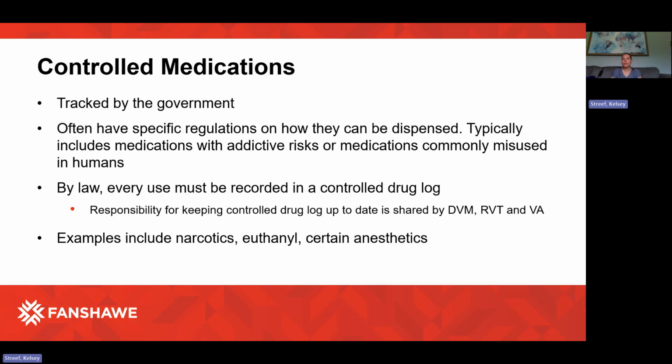The responsibility for keeping the controlled drug log up to date belongs to all of the DVM, RBT, and VA. We are all a team and responsible for it. It's a requirement under the accreditation of the facility, which means that we must, as a team, uphold the level of the law. Examples of controlled medications, like I said, are narcotics and opiates, so buprenorphine, morphine, all sorts of different narcotics, euthanol, which is actually called pentobarbital, and certain anesthetics as well are going to be under the controlled substances.